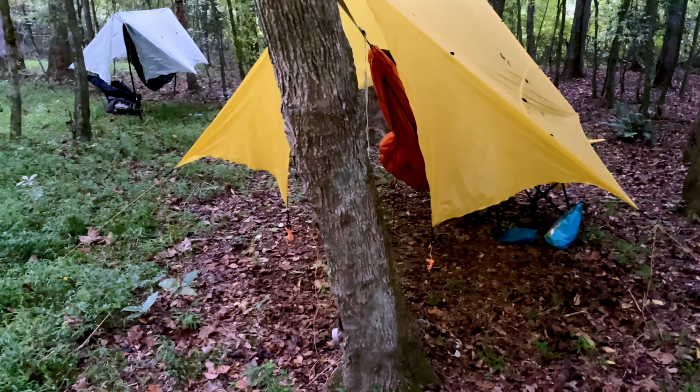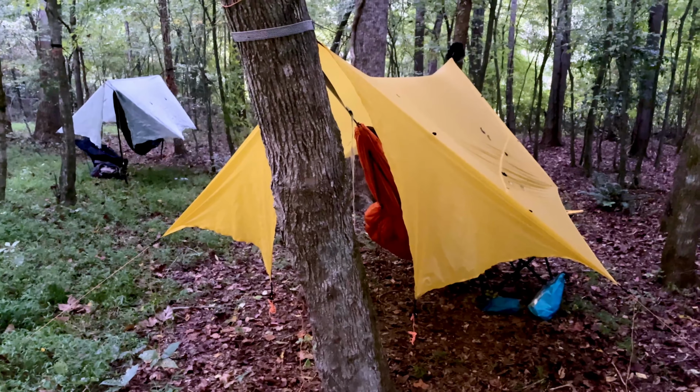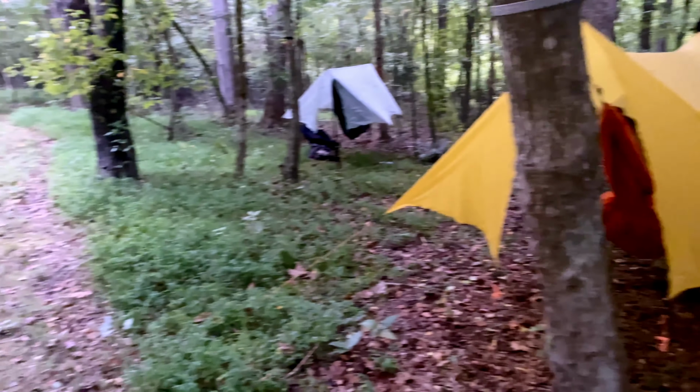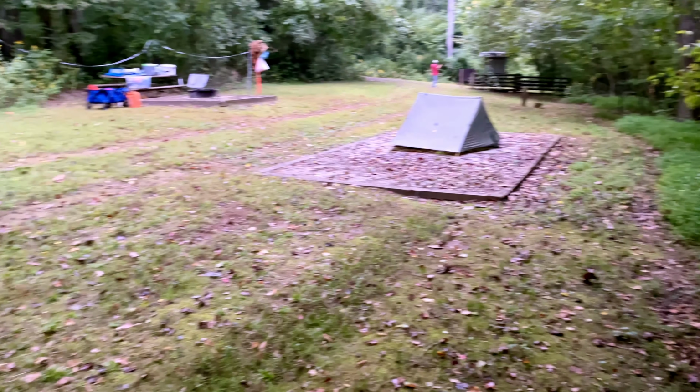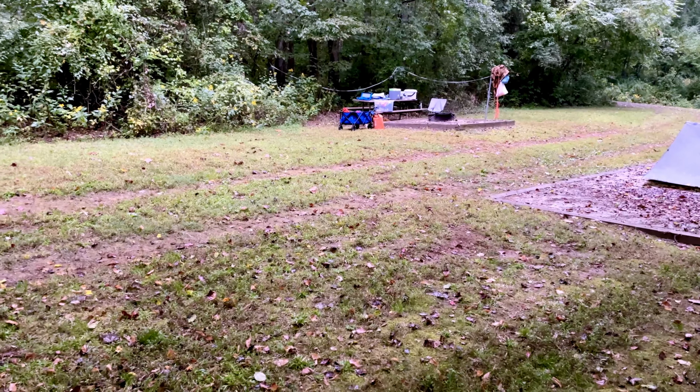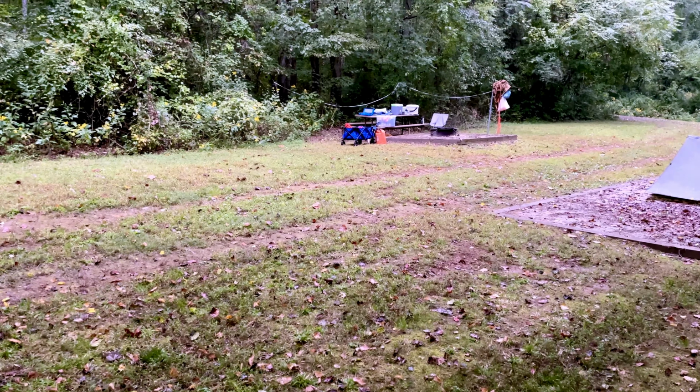Slept pretty well last night. A little bit of rain, but not too much. And then there's our little picnic table and what all our other stuff we're gonna need for breakfast.